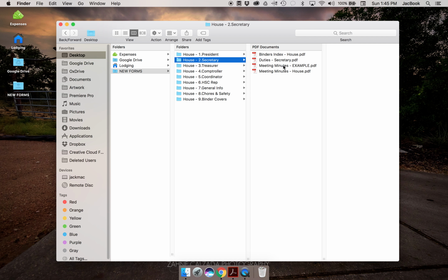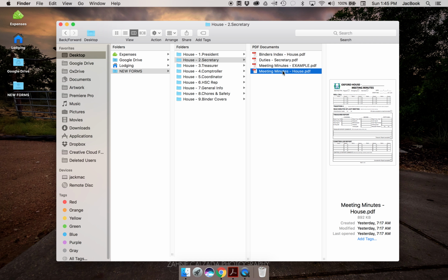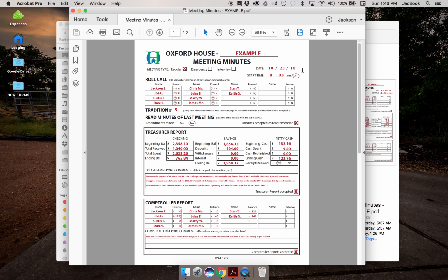For the secretary, the meeting minutes, I not only put a blank copy in there, but I also put an example copy. So let's look at the example and see what all has changed. It looks to be a little bit cleaner in my opinion. You have the type of meeting, the date, start time, your roll call, the tradition. It reminds you to read the entire page of the tradition from the manual, not just the actual bold print of the tradition title. Minutes of last meeting, and then I box off the different reports.